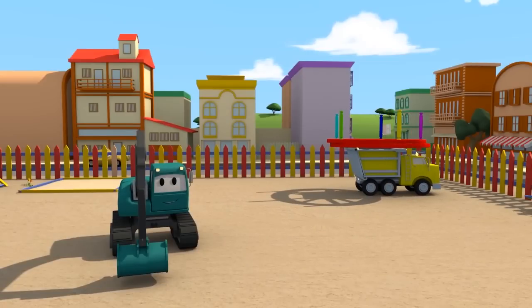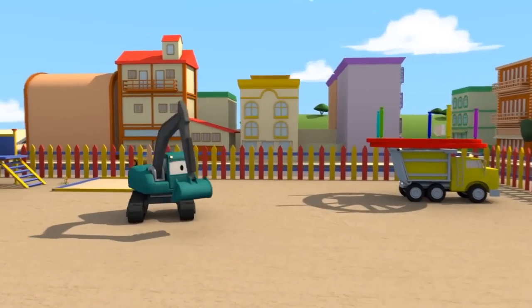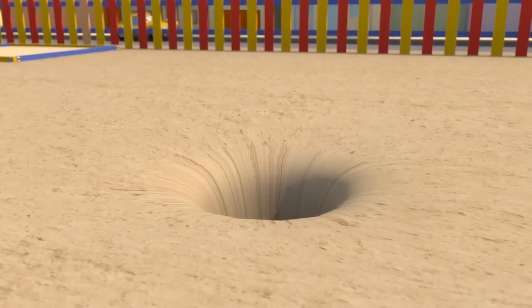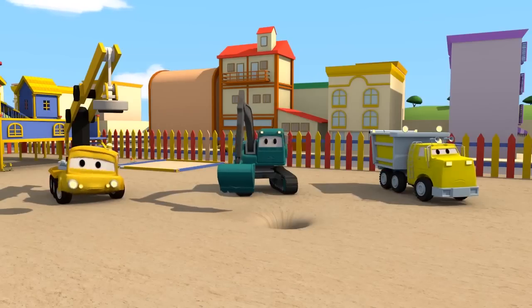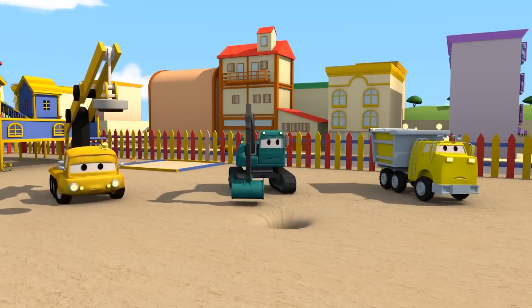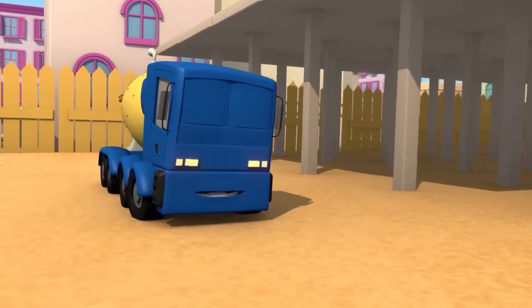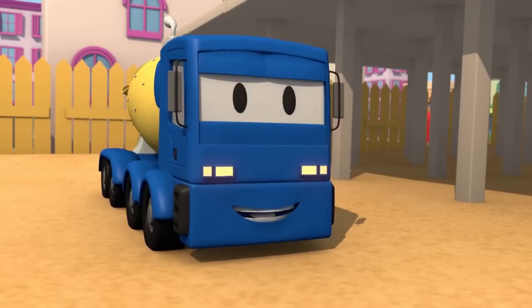First, we need to dig out a square for the foundation. Who can do that? Perfect. All right, now we just need to fill in the hole with cement. Oops, we forgot to mix up the cement. No problem. Let's call Christopher the cement mixer. Hey, Christopher, the construction squad needs your help. Can you come to the playground and mix some cement?